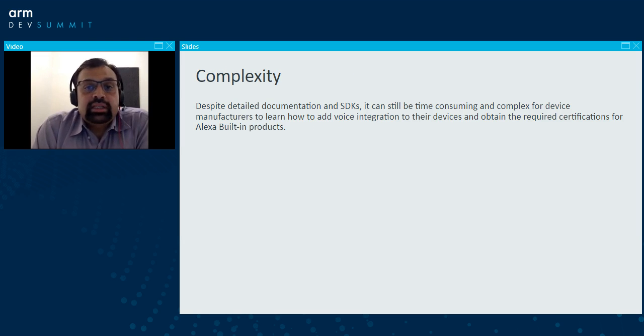And then last but not the least is the complexity, where you have a large code base, which is 50 to 100 MB. It takes a lot of time to integrate, and it takes a lot of maintenance later on for device makers to be able to do OTA updates and really keep their Alexa experience fresh on the device. This translates into higher post-launch cost. And again, when you think of devices that are going to live in customers' home for 15, 20 years, this is a non-trivial amount of cost that device makers do not want to commit to with a larger code base.